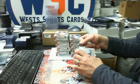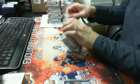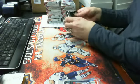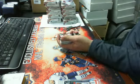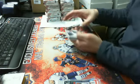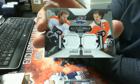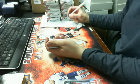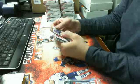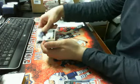Pack number one. Good luck. I'm just going to lower the camera a little bit more so you guys can see everything. Okay, we start off with an All-Star Skills dual jersey. It is of Jakub Voracek and Claude Giroux, Philadelphia Flyers. Then we have a Sergei Bobrovsky base jersey parallel, Columbus Blue Jackets.